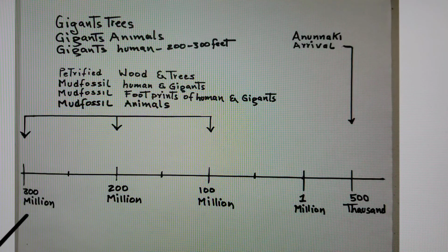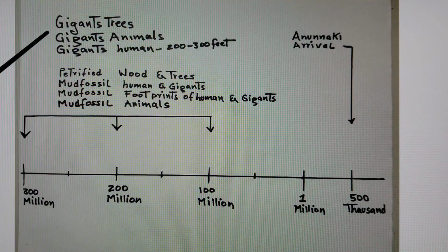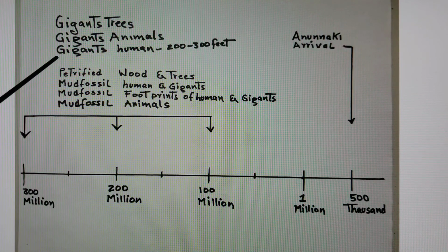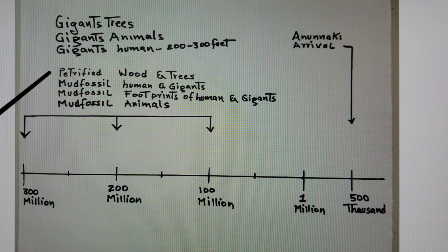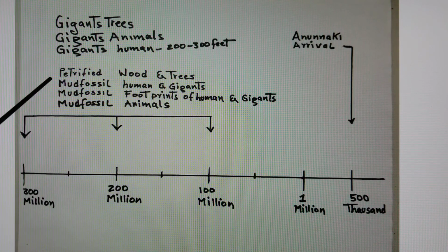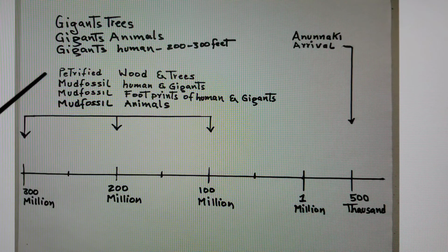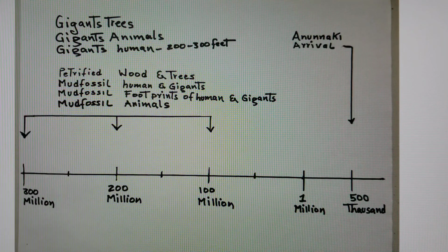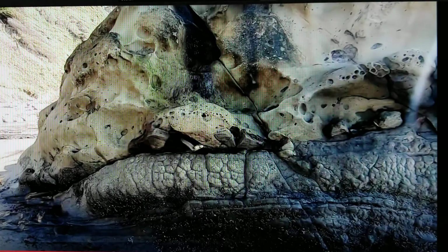Everything was big and giant. So as you see in this chart, giant trees, giant animals, giant humans, 200, 300, 500 feet, even taller. And the evidence: the petrified wood or trees, fossils of a human giant, fossil footprints, and fossil animals. I had to show you that so you know what we are talking about. All right, now go back to the pictures.